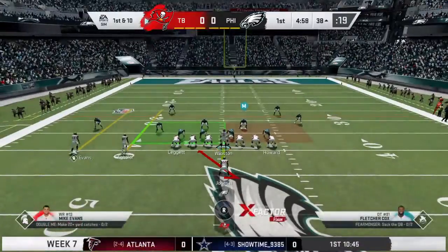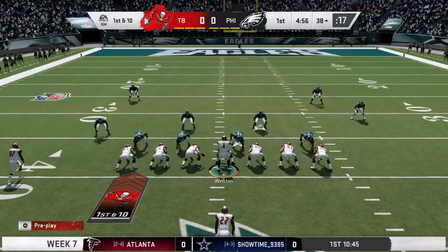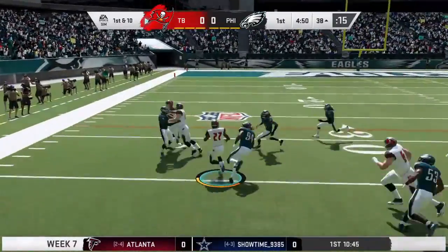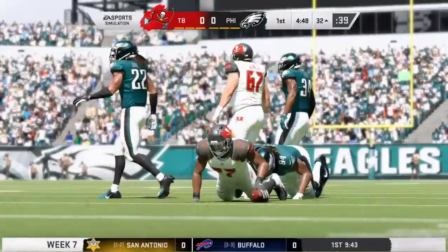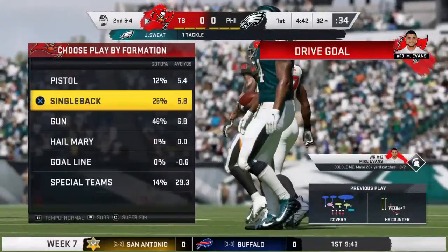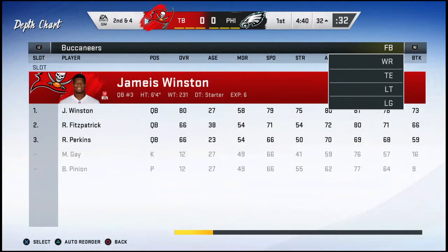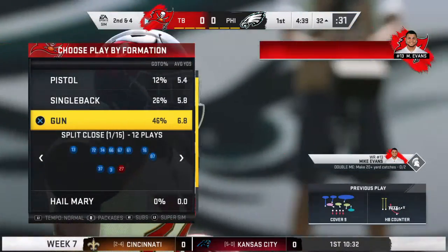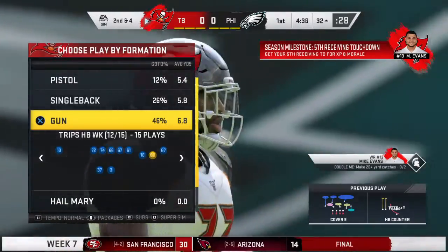So here's a 1st and 10 at the 38. And they'll keep on the ground with Jones. Simply not much more you can ask out of your running back. Over 100 yards and the 3 touchdowns. And for an old coot like me, I love... because he did it on the ground. A running back taking control of the game. That's what I like to see.